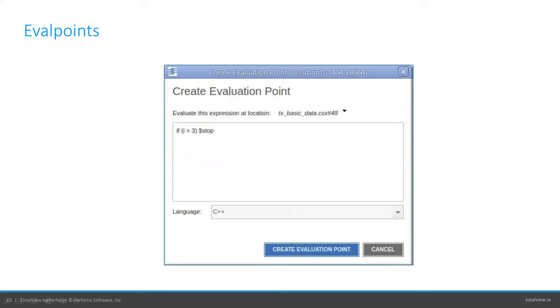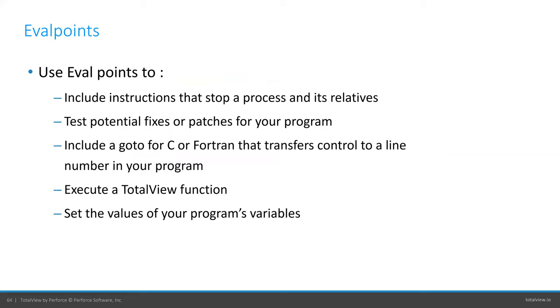We also have evaluation points, and evaluation points are a really nice feature that allows you to basically stop the process and its relatives. And you can use this to test out potential fixes or patches for your program without having to recompile your application. So you can test out a small patch inside an eval point. And if that patch fixes the problem, then you can roll it out into your production code. You can also include a goto, so that will transfer control. So basically what you would typically do is you would write a small patch and then you would have a goto in order to jump over the lines of code in the application that you didn't want to run. You don't want to execute the code twice.